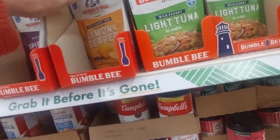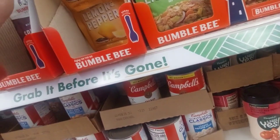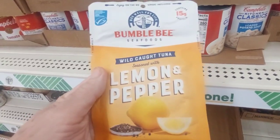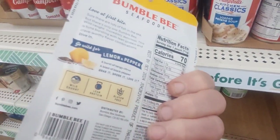We have the tuna fish in a pack. This is lemon and pepper. Wild caught tuna.